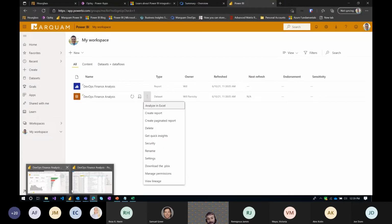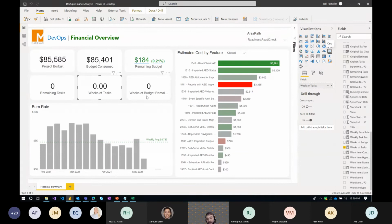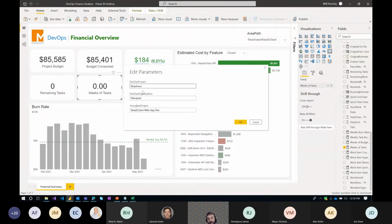Another benefit too is, say we wanted to change projects. If you set those parameters up, you can just go quickly to the transform data section, and then you go to your edit parameters. Now if we change these names, I don't have a project to demo this, but for all the parameters that you've set up, you can just quickly change them, hit OK, and then your entire report will reflect whatever project you choose.